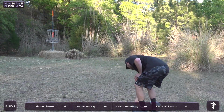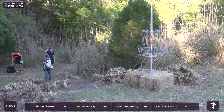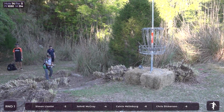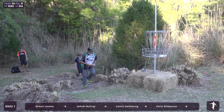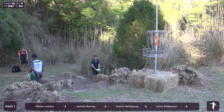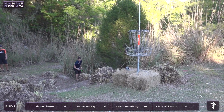Wow, and there's a rarity in itself. Chris Dickerson missing a putt. Yeah, I think Chris was probably the most surprised by his error there. So JohnE McCray, after a long eagle look, comes back for the birdie. You can see all the sawgrass and brush that's been cut out from down there, making this green even possible, so to speak. That's all new this year. This is a new placement.